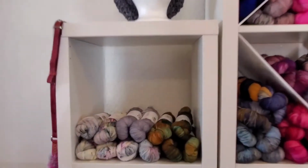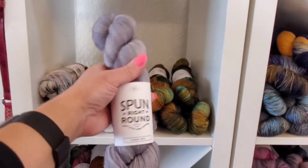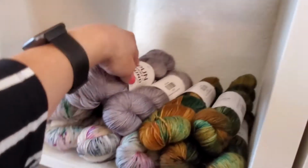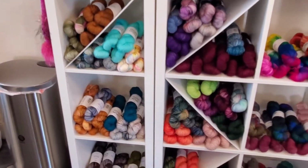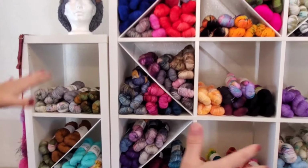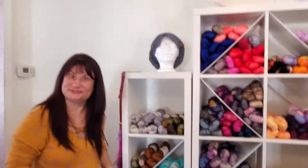All right, so we've got Spun Right Round. This is beautiful. Plastic sock, 100% superwash. You want to tell about some of the yarns, or do you trust me to get everything? Do you want me to just be your hands? Sure. Located in this region, we have this stuff. Absolutely. But you know where everything is. Well, I do. She really does.